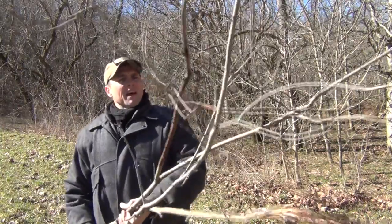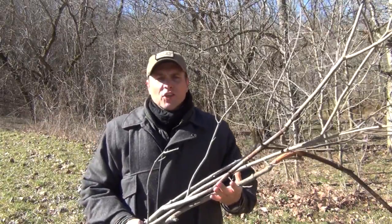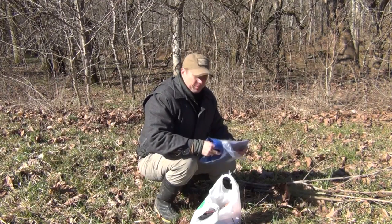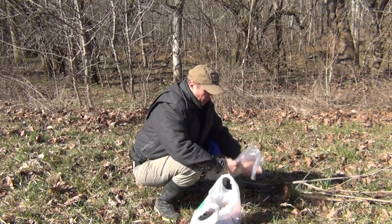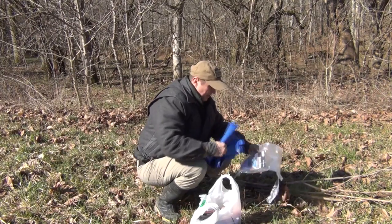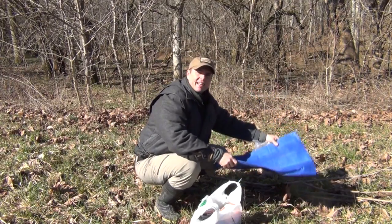Alright, so I got some dead limbs here, and we're going to do some cutting and try out our new saw, see how well it works. Well, it's been raining for several days here, and everything is just soaking wet, so I'm going to take advantage of this plastic and this tarp, open it up, give me a dry place to sit.